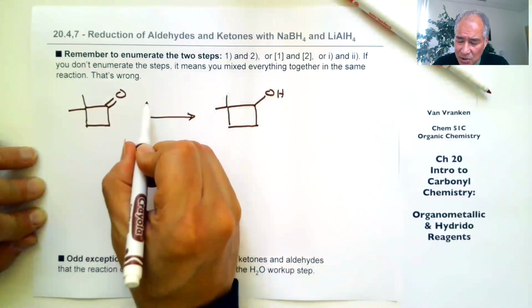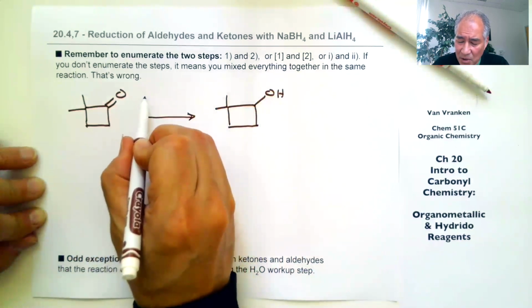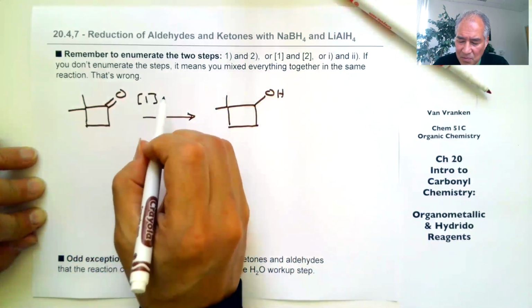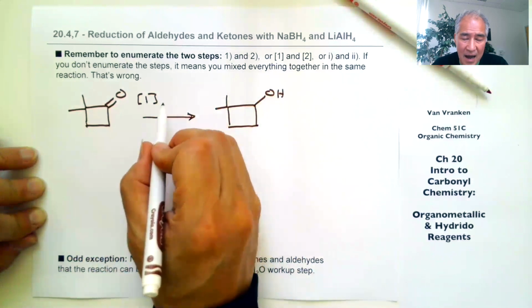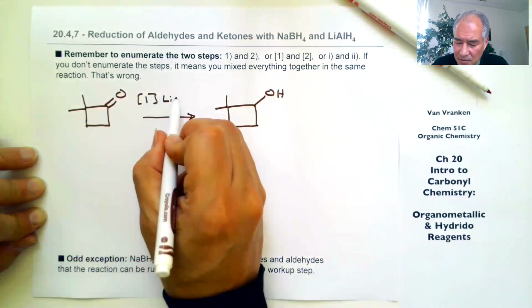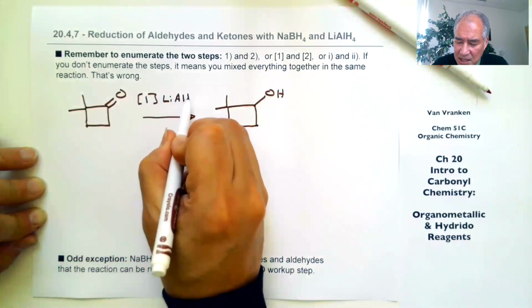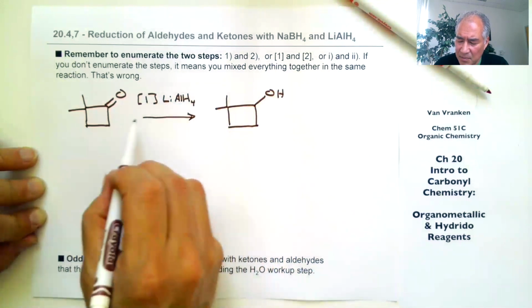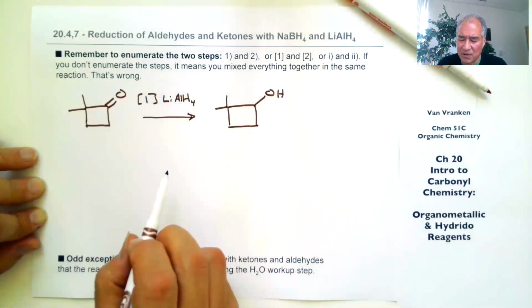So let's go and draw this two-step sequence. The book often enumerates these like this, using Arabic numerals and brackets. That's fine. I often use a lowercase Roman numeral I. I use those lowercase Roman numerals to indicate that you don't really isolate anything in between these two steps. You don't isolate and purify anything.